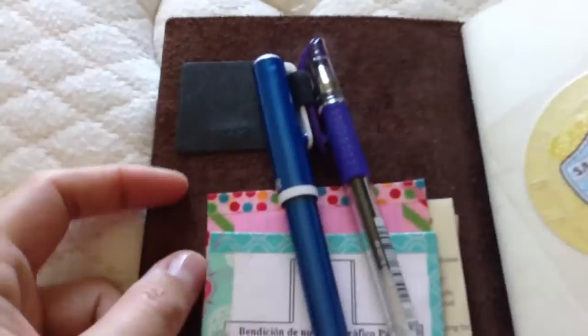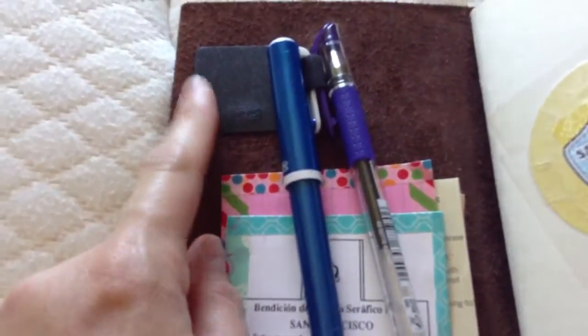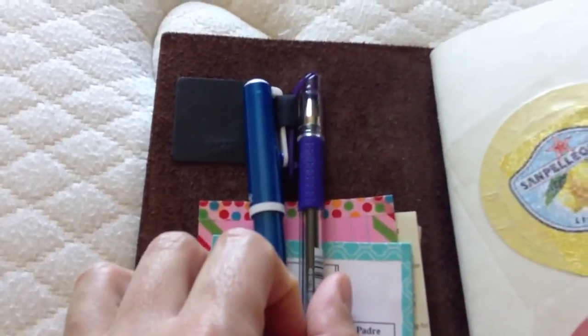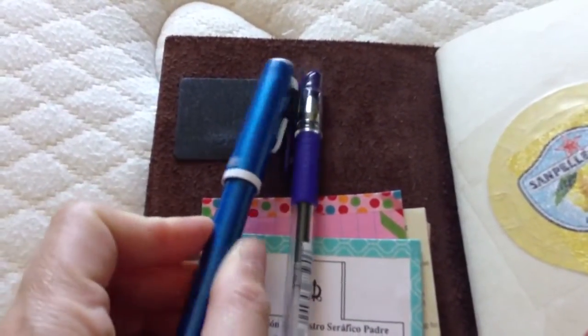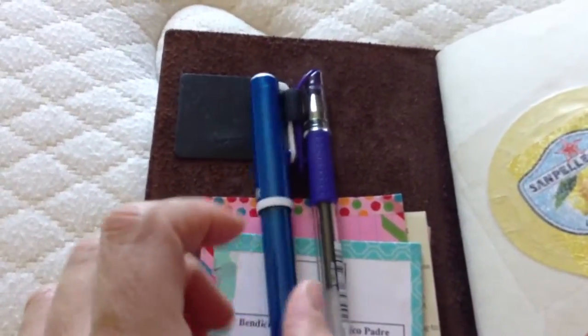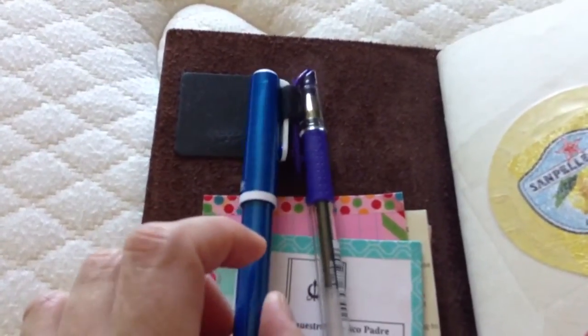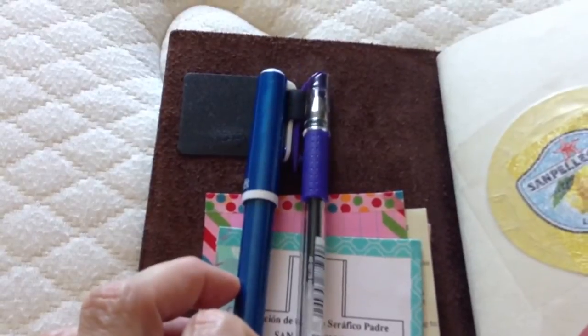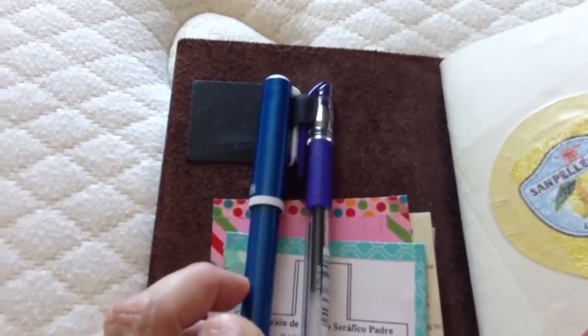I have a Staples pen loop stuck here. You can hook 2 pens nicely in there. This is a fountain pen, a cheapie Sailor one. Pretty nice. The fine point is beautiful. And this is a Uni-ball Signo in lavender black. Beautiful in color.